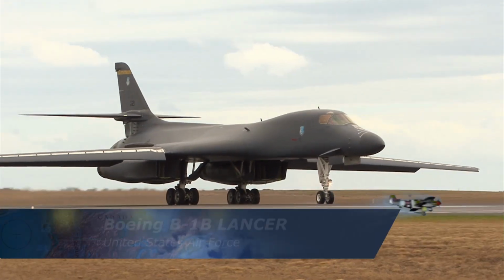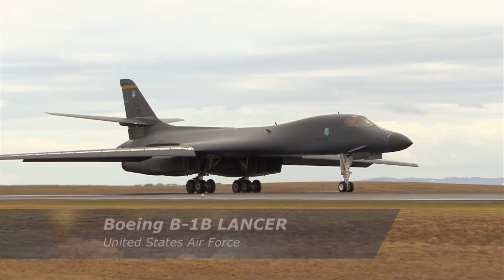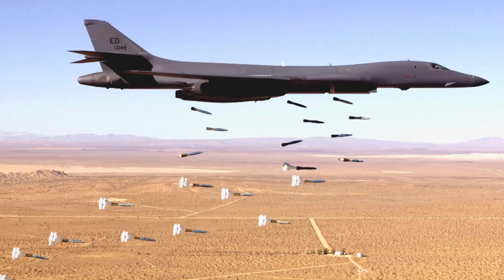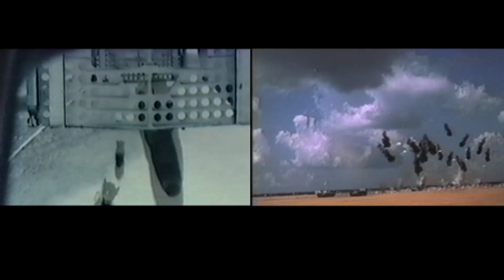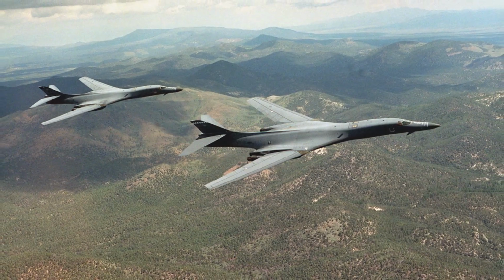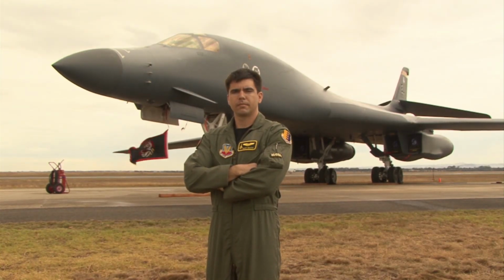Carrying the largest payload in the U.S. Air Force inventory, the B-1 Lancer is the backbone of America's long-range bomber force. This aircraft is commonly called the Bone. The Supersonic Bone is designed to deliver massive quantities of precision and non-precision weapons against any adversary, anywhere in the world, at any time. And one of the select few to fly this elite machine is 28-year-old Captain David Grasso.